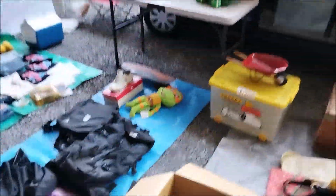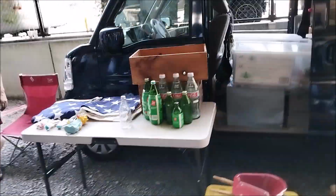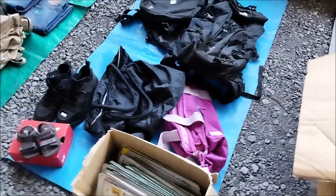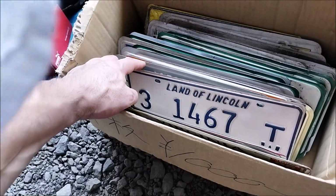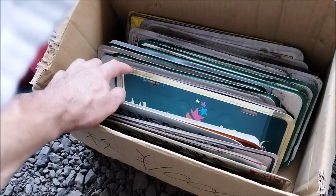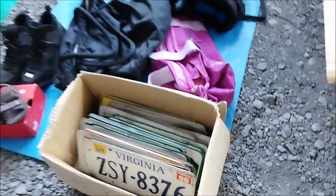So check out that turtle over there. That's a Michelangelo. There's Maggie. The 7-Ups, the Cokes. Hey, U.S. license plate. See my son. Virginia, New York, Chicago, or Illinois, Kansas, Florida, Georgia, California.